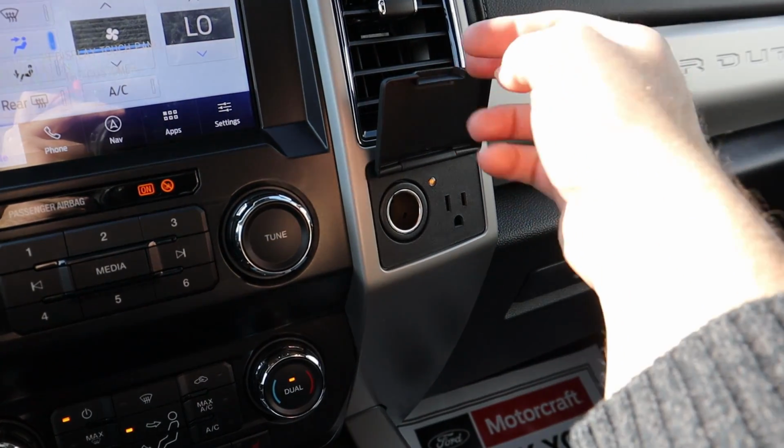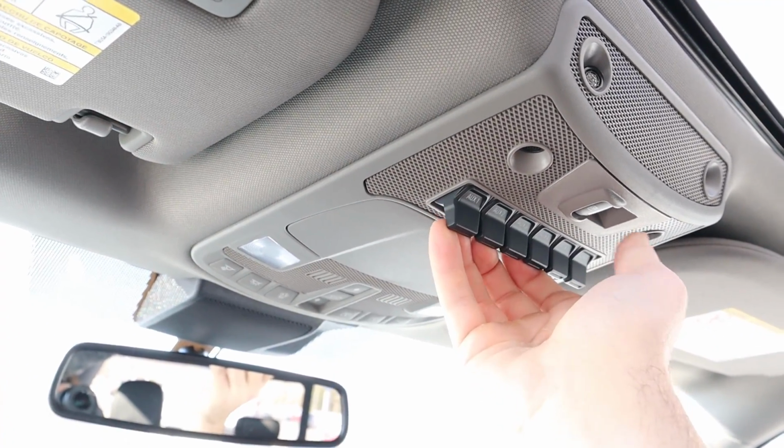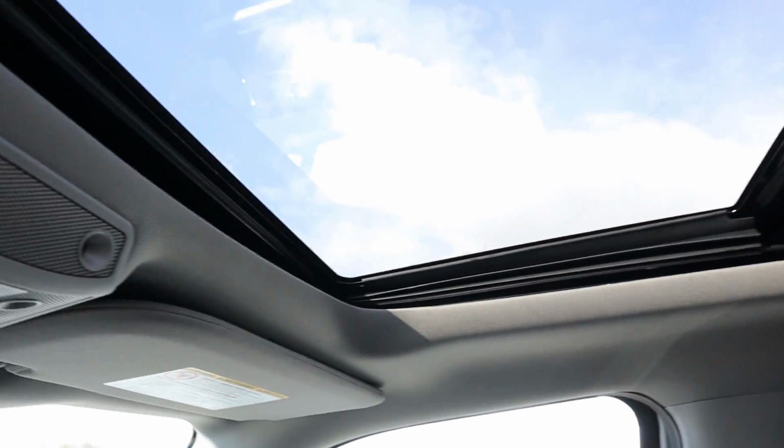Anyways, finally, power outlet. We have all of our little auxiliary switches up here if you want to add any auxiliary items, and then this is for the power rear sliding window. Light controls up here. It does have universal garage door opener, and then full panoramic sunroof here in this F-350.